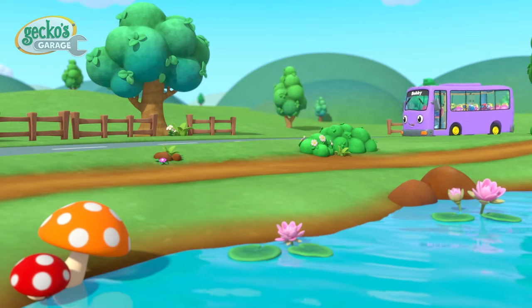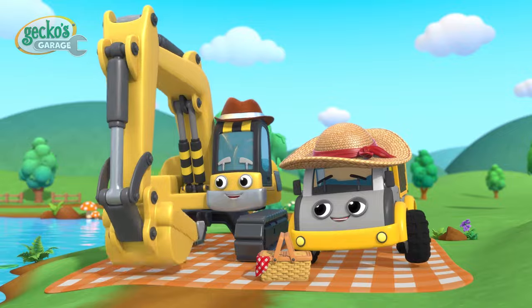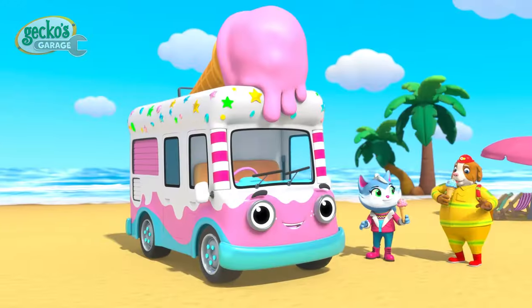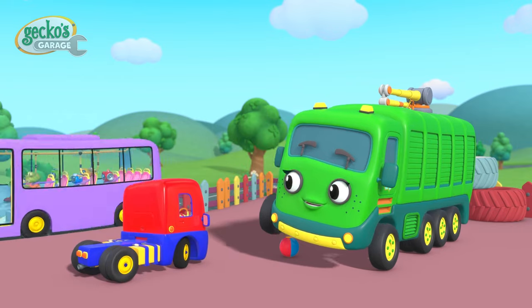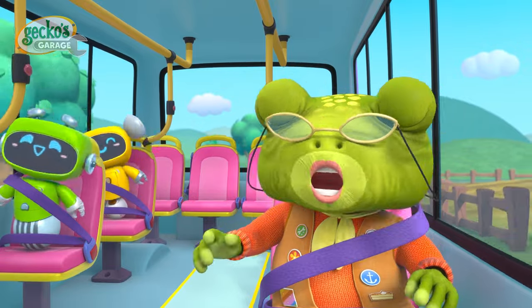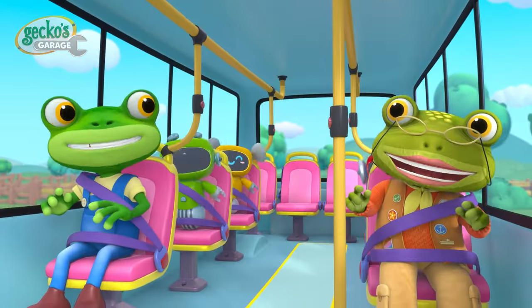The wheels on Bobby go round and round, round and round, round and round. The wheels on Bobby go round and round all day long. The wheels on Bobby go up and down, up and down, up and down. The wheels on Bobby go under the bridge.